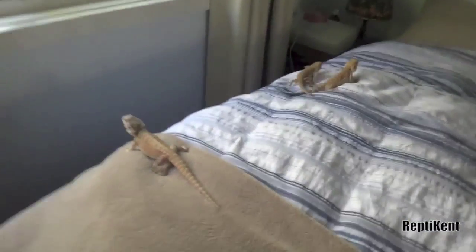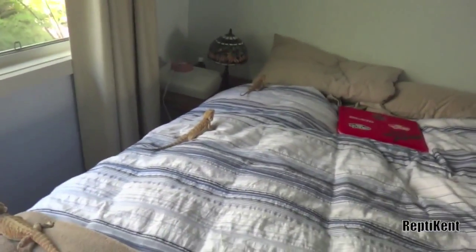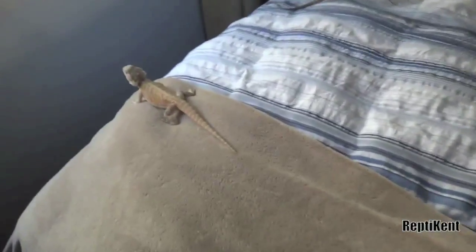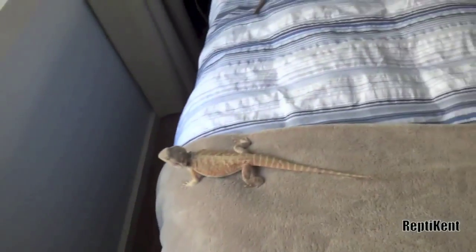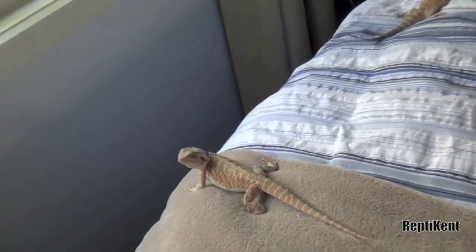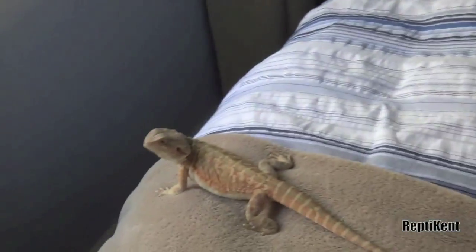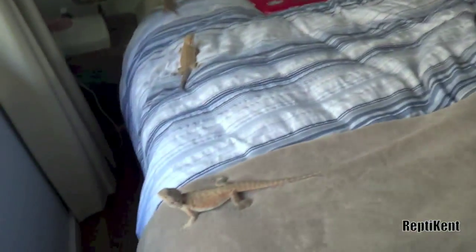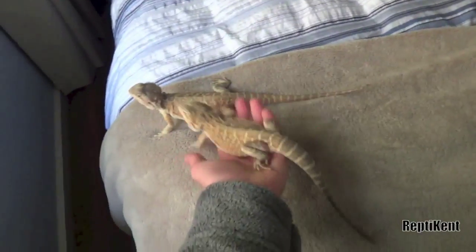Okay, so I didn't record the scales because it was just too hard. They kept moving, and I couldn't hold the camera while they were moving, so I just cut that bit out. So Ruby was the heaviest, followed by Scooby and then Iggy. So Ruby, this one here, was 144 grams. I was looking at the results there. And then Scooby was 134 grams. So Ruby, compared to Scooby, is a whole 10 grams heavier.